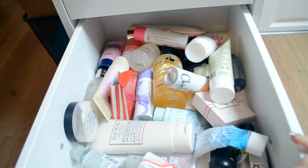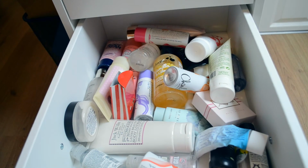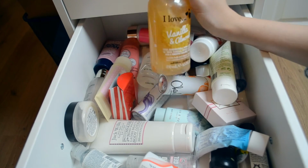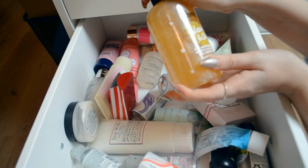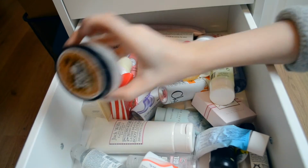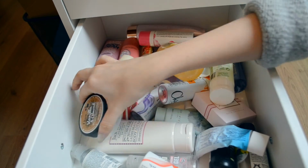Okay, so in this drawer I basically have all of my body wash products or any other kind of spritzers and sprays that I don't use as often. So for example, there's some shower gel body wash. I love this one. This one is vanilla and almond. I absolutely adore this one. And also I have the body butter to go with that.